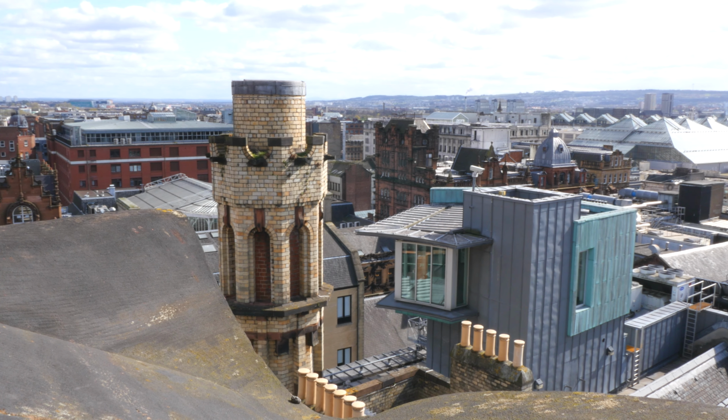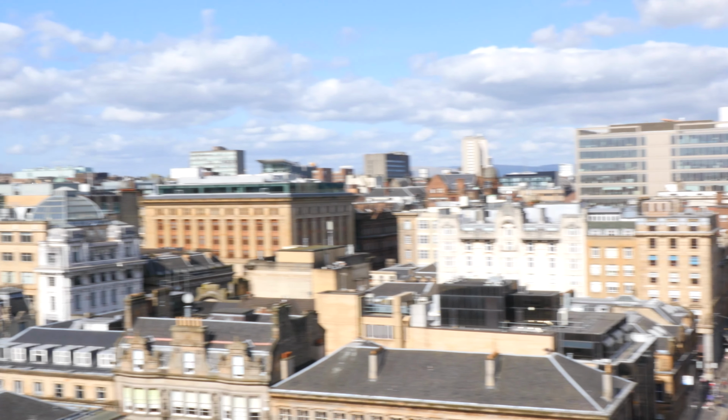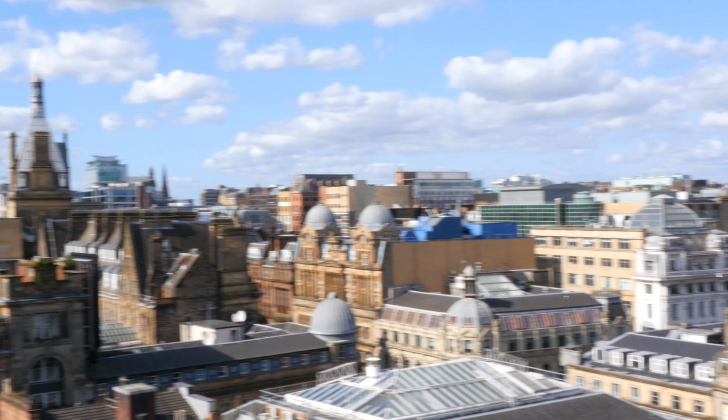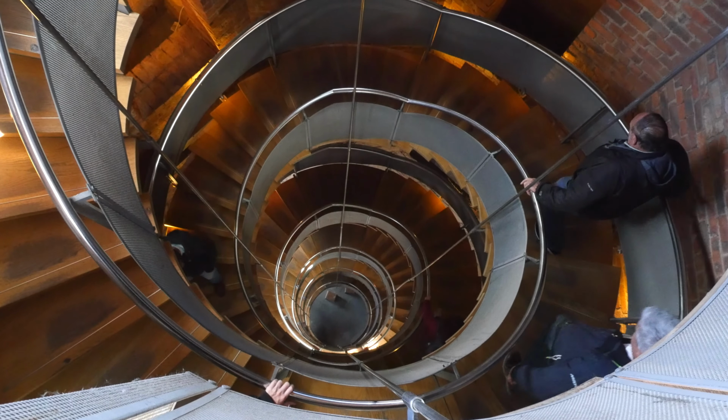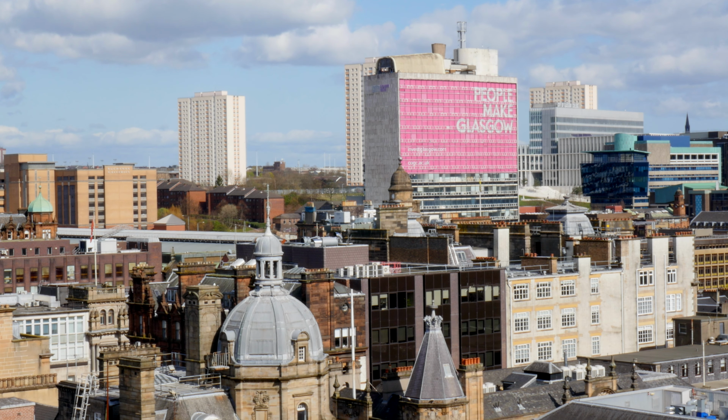You might not have heard of the Lighthouse, but it's one of the best places to visit in Glasgow. It's Scotland's Centre for Design and Architecture, a visitor centre, and an exhibition centre. One of the main reasons to visit the Lighthouse is for the city's scenery views. Walk up a circular staircase, and at the top there's an outdoor viewing platform for the best scenery of Glasgow.